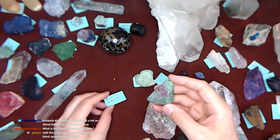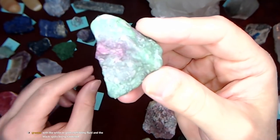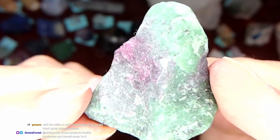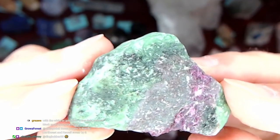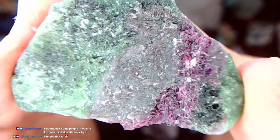This is ruby plus zoisite. This is ruby plus zoisite. Let's see if it'll focus. Ruby plus zoisite.